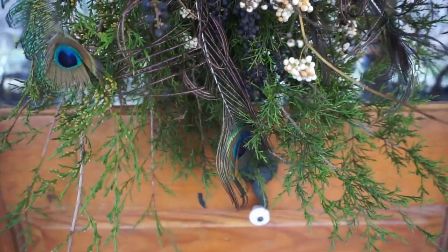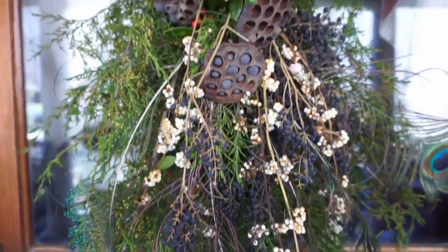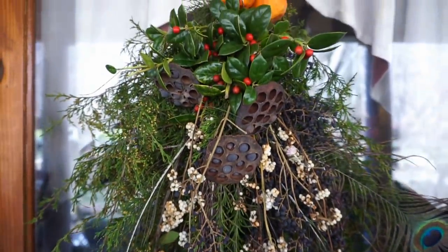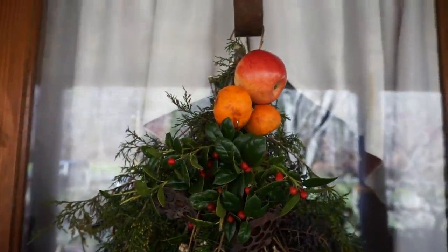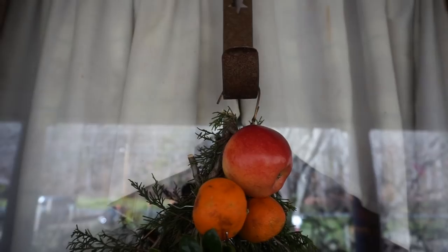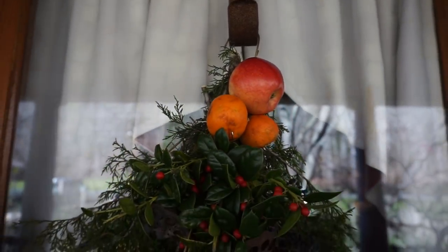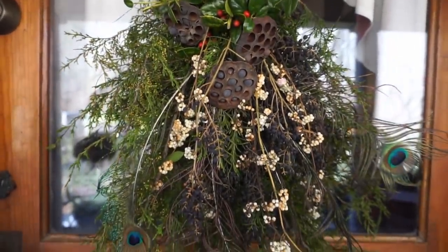So with the addition of a few peacock feathers, this door plaque turned out pretty nicely. I think one more addition might be a ribbon just right up here to hide that hook. So I think I'll look for some plaid ribbon, perhaps, or just a piece of plaid cloth.